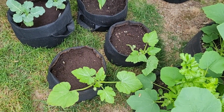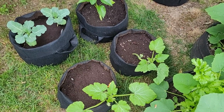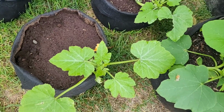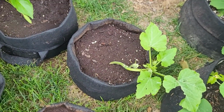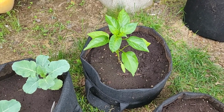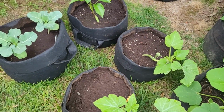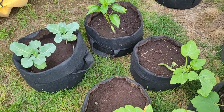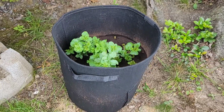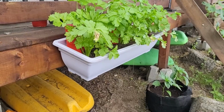2 zucchinis here. These are new, a different strain of zucchini than the other zucchinis that we already have. I was actually thinking of, instead of having one of these in each pot, putting 2 in this bigger grow bag, one on each edge, moving the pepper into one of these pots, and that would free up another bag for us for something. Now we have potatoes growing in this potato bag. The celery is growing like mad.